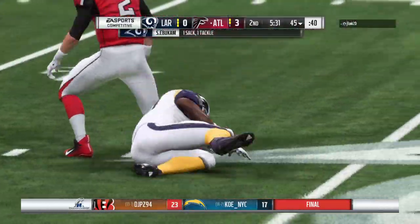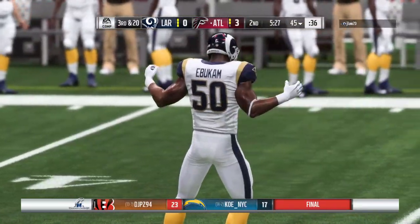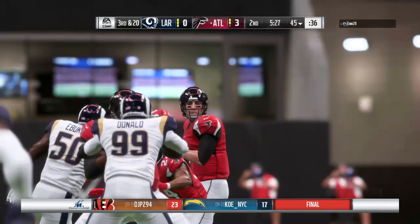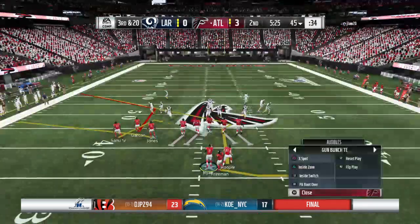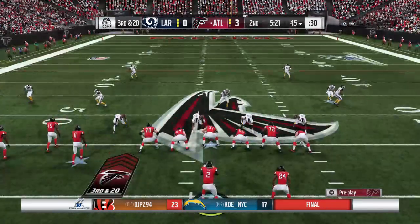Pressure, and he's going to be taken down. They sack him back right around the 44. Samson Ebukam coming hard that time. He's able to run him down for a loss of 12. So the sack pushes him back, and now 3rd and long for Ryan and the Falcons.